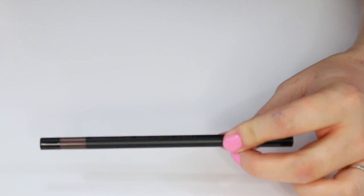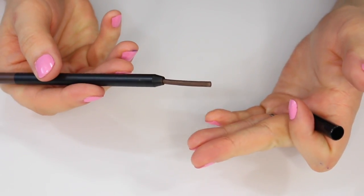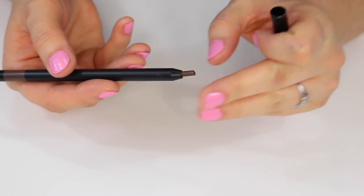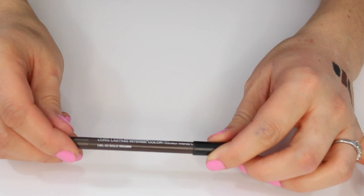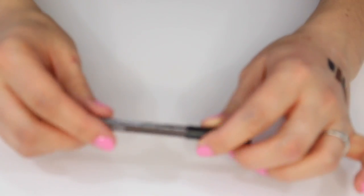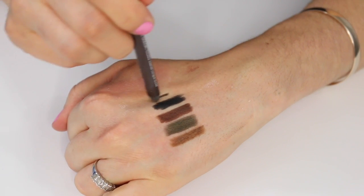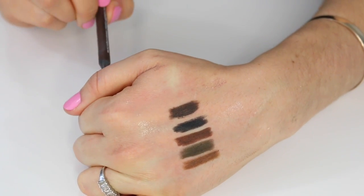This is a Luxe Auto Gel Eyeliner in Chocolate Brown, and look at that. Oh my gosh. I'm gonna go ahead and throw this one out. This is the Prestige Total Intensity Eyeliner Long Lasting Intense Color in Bold Brown. This one's super dry, so I'm gonna go ahead and toss that one.